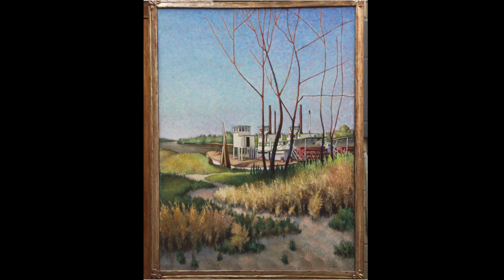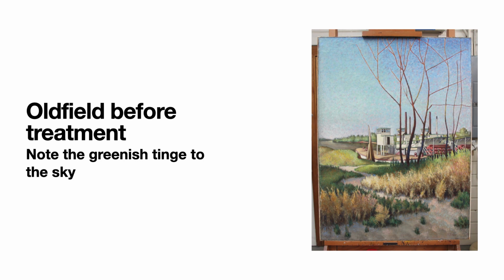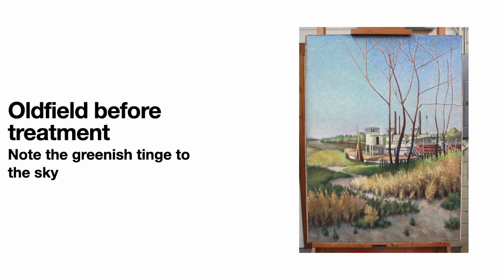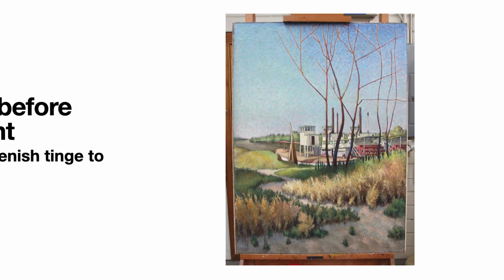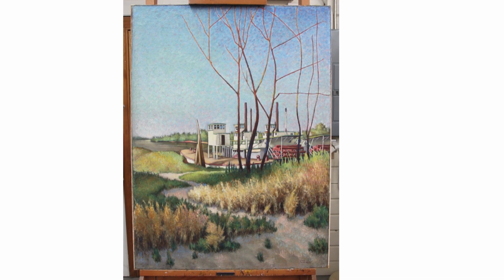And then I have a second presentation. And this is one that I especially like because it was just so much fun to do. This is overpaint removal on a painting by artist Otis Oldfield. This one is also up in the galleries, belonging to Crocker Art Museum, titled Steamboat Landing. There it is, before treatment, and you kind of get the idea that there's a little bit of a greenish sky. And it's not unpleasant, but this is something that we found out about a little bit later on.